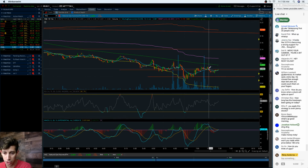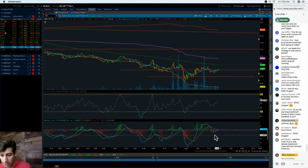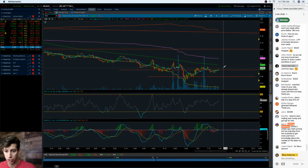Nice little, just like we talked about, it sold off. It really consolidated very well. And then the MACD reversed back up. The RSI reversed back up. So it tried to find a support, showing signs of an uptrend.